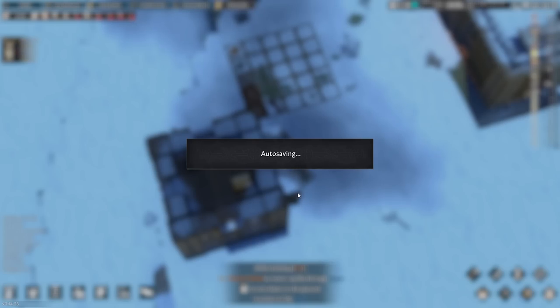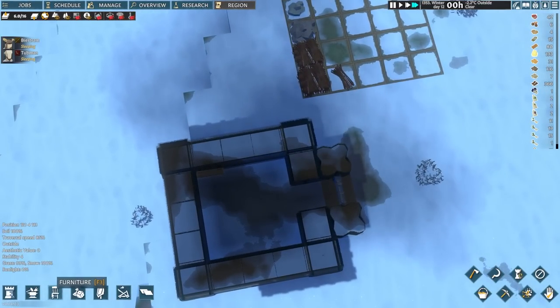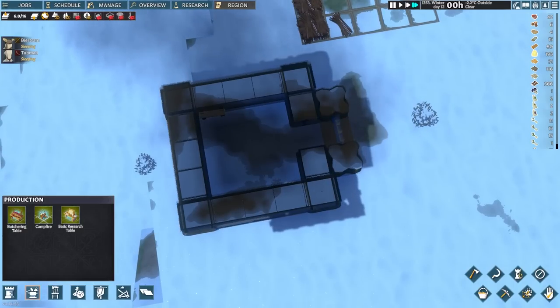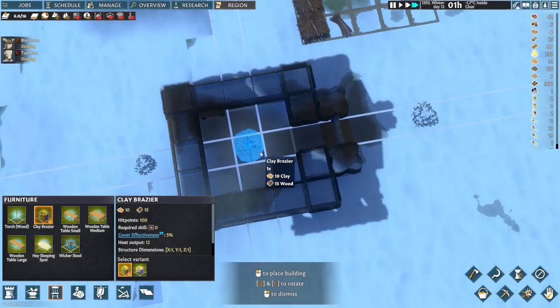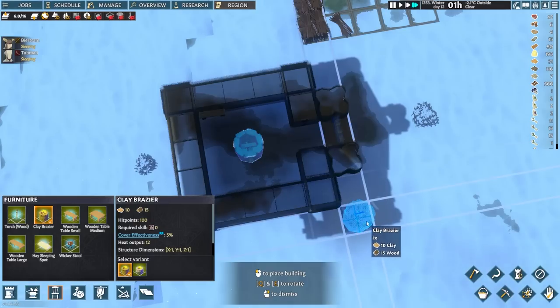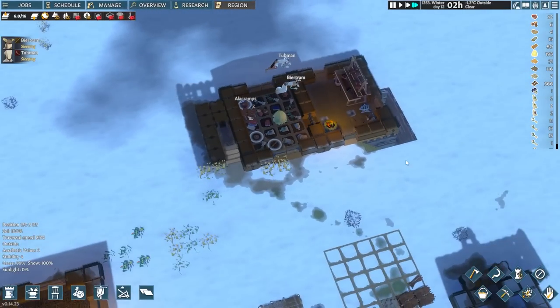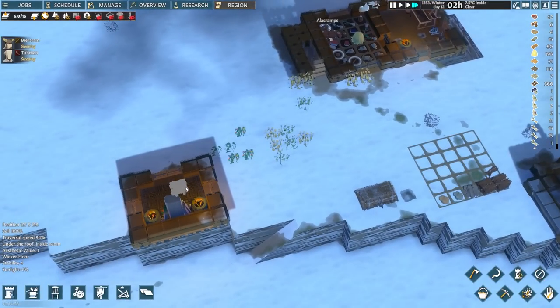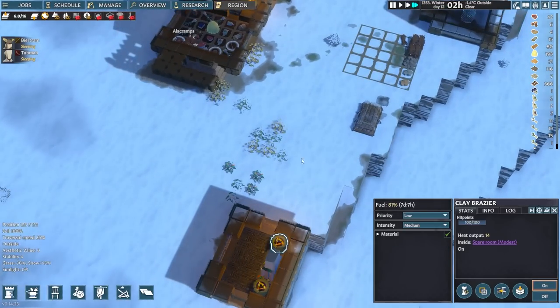We can, of course, pop in a brazier as well. I think we should. A couple of places where people can keep warm is always useful. Let's go ahead. Do we have enough for a clay brazier? We do. And we might as well just pop one right bang smack in the middle. We'll make that a medium intensity, or maybe even just a low intensity. We don't need it to be too much. 7.5 degrees inside. These are both on medium, I think.